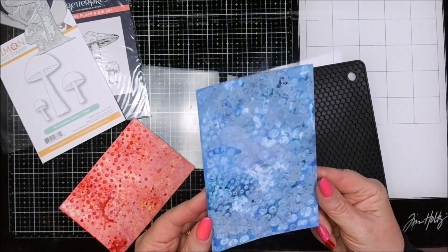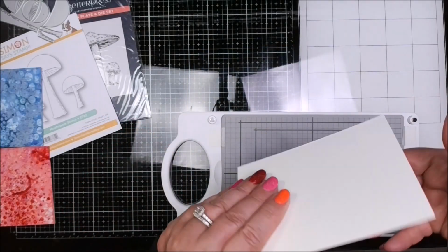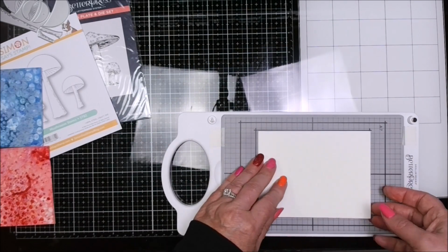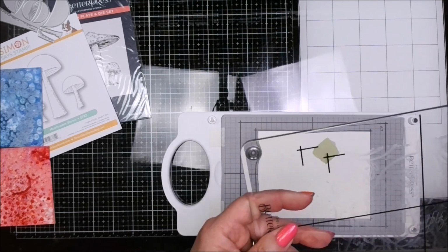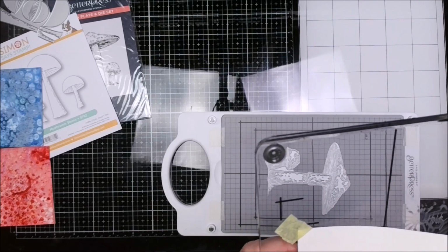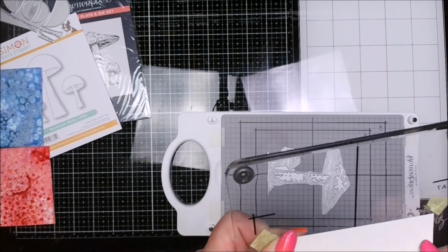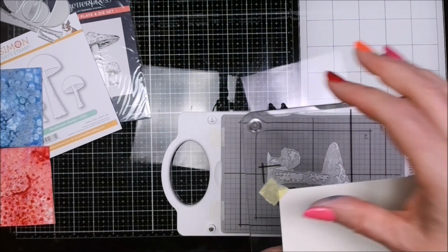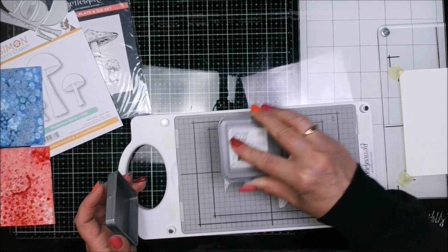It was pretty. So here, of course, getting out my BetterPress, the Spellbinders Mushroom Duo, making certain it was set down into place properly. Grabbing the paper. I was using Canson XL watercolor paper for this because it's a good thick one and it'll actually take that impression with the BetterPress pretty well. Setting it on the platen.